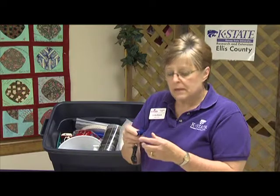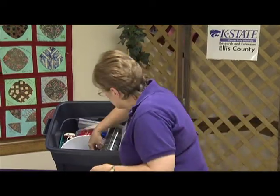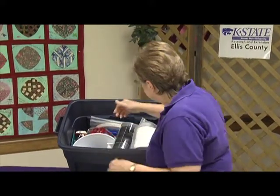Instead, you've got a whistle that can make that noise for you. So make sure you've got that. It's just an inexpensive plastic whistle that you can add to your kit as well.